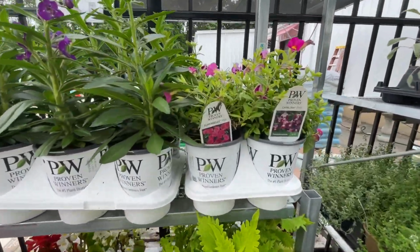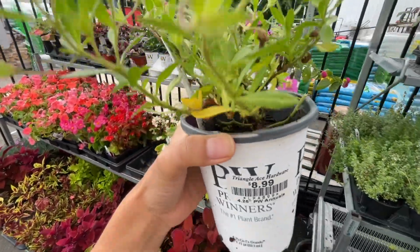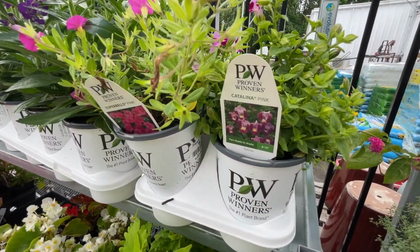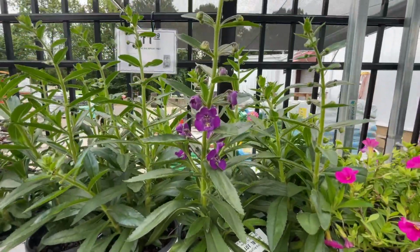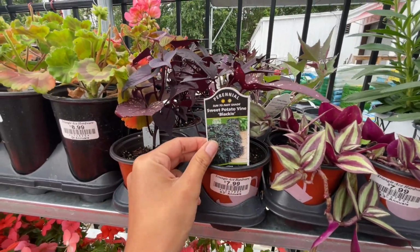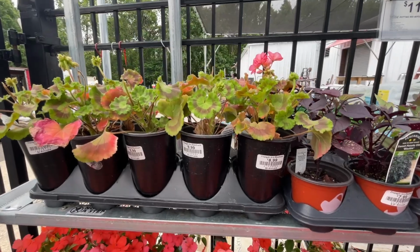We have Super Bells pink. Where's their price? They are $8.99. Looks like a 4-inch. And they also have perennial, part shade to shade. We have Angelonia, Angel Face. Look at that, pretty. They're $7.99, and then we have more sweet potato vine. This is Blackie for $7.99, and then we have some geraniums here for $8.99.